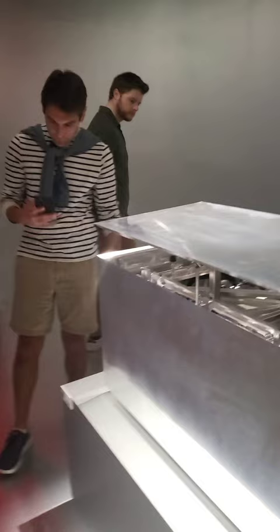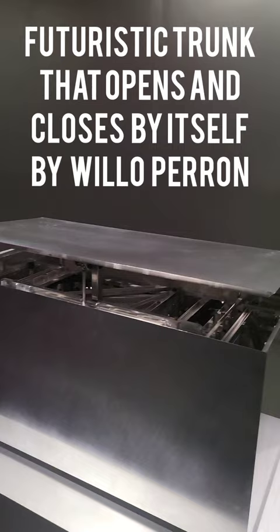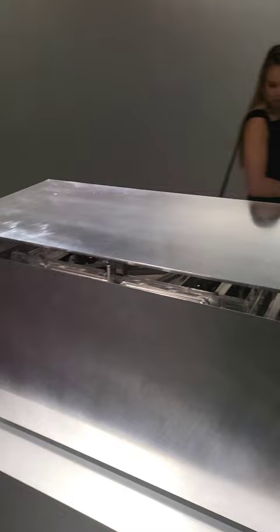What is this about? So this trunk opens and closes by itself. It's a take on a futuristic trunk. The goal is for us to start thinking about trunks having futuristic properties such as opening and closing on its own, packing itself, traveling by itself, and things like that. It is open to interpretation because if you look on the inside, you'll see you cannot pack anything in there. But the goal is for us to start thinking about trunks having futuristic properties.